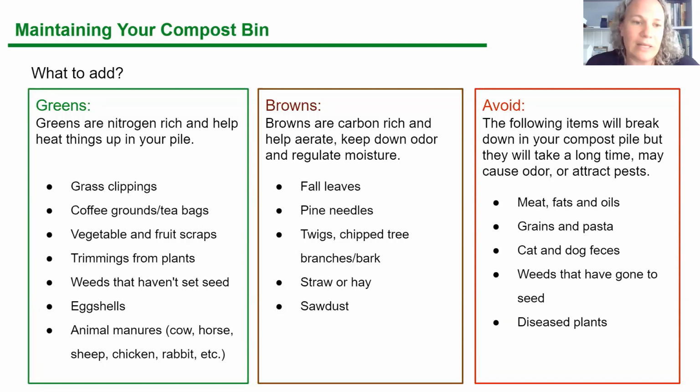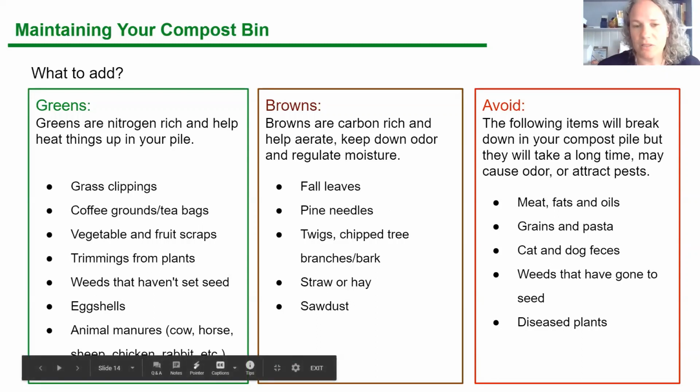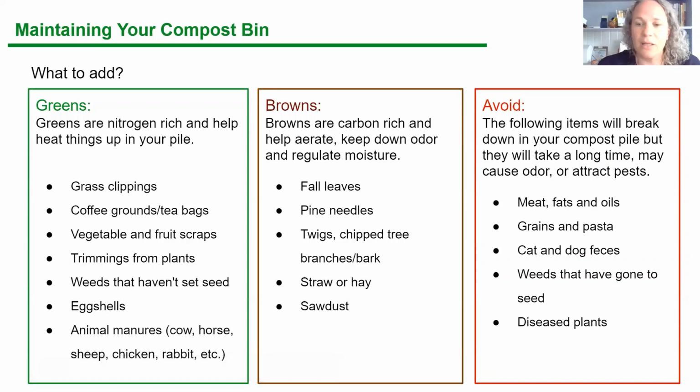You can add weeds to your compost bin. Laura, in our first session on Monday, gave a great tip of pulling out your weed and letting it dry out in the sun to help kill any weed seeds, if your weed has gone to seed. But you can then put it into the compost pile because compost gets so hot, it will kill any weed seed if properly managed. And then diseased plants, again, for the same reason, because you don't want to be introducing disease back into your garden system. I would leave out diseased plants.